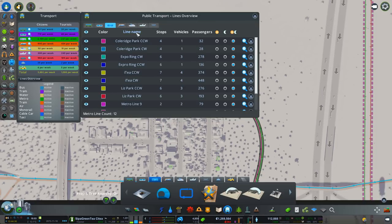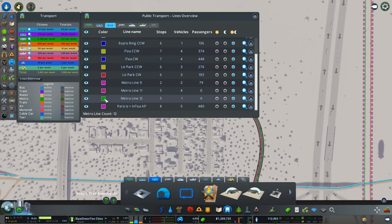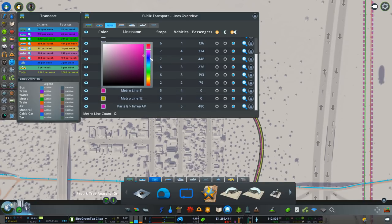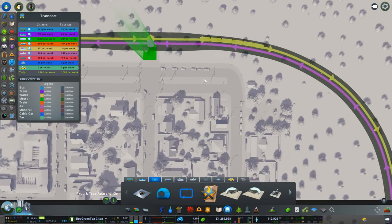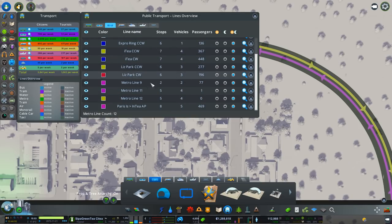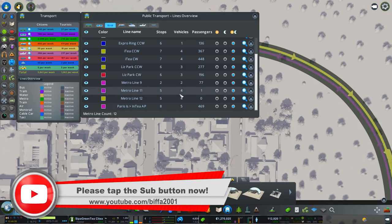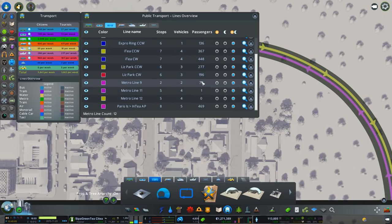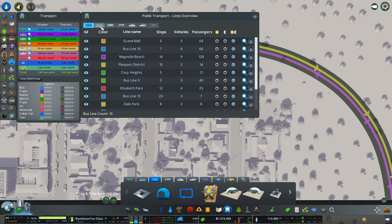Excellent. So let's change the colour on that. Just a little bit. Let's change that one a little bit more. I want it to stand out. All right, we'll stay with the pink. Good. There we go. We can see them going already. Excellent. So what have we got on those? We've got 5 stops, 4 vehicles on each. It's probably too many, but we'll see how... Wow, look at some of these other metros. They're doing fantastic. That one, not so much.